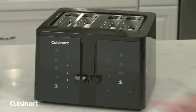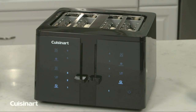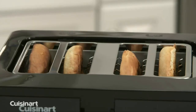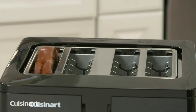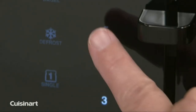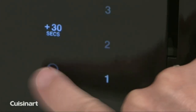Check the status of your toast without interrupting the process by using the quick view feature. Lift the lever anytime to observe the browning of your toast, so you get the perfect shade every time. Use the customized settings to toast a bagel, defrost frozen bread, or quickly toast up a single slice. The Add 30 Seconds button is great to extend time for desired browning, with shade settings ranging from 1 to 6. And to stop toasting at any time, just use the Cancel button.